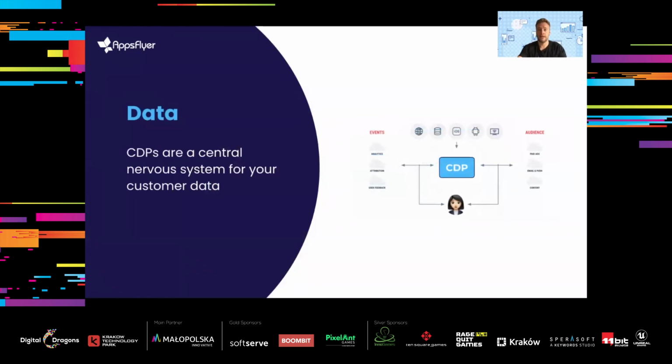Again, in the end, the most important part around the whole idea behind it is the CDPs. So basically creating a centralized system that looks at your customer and has both events and audiences from different channels, creating this one overarching activity that helps guide your decisions when it comes to your users.